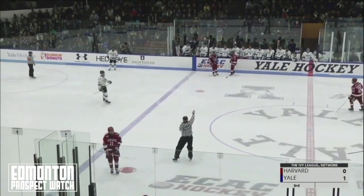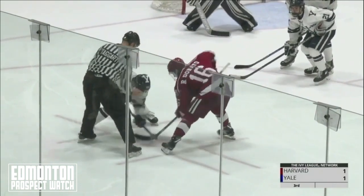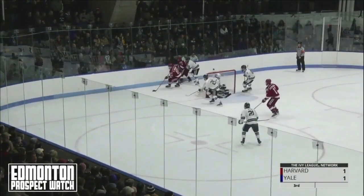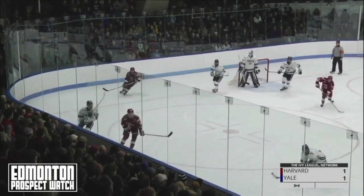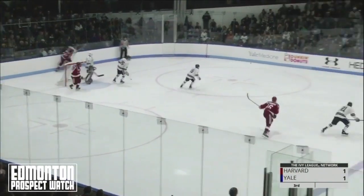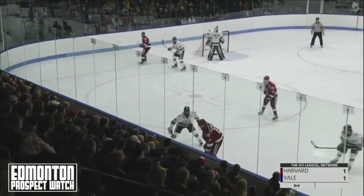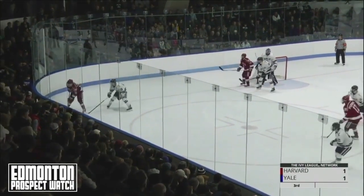This period about 4.5 minutes old. Jack Donato, a freshman, just a year younger than his brother Ryan. He played junior hockey with South Shore of the USPHL. A little under 14 minutes left in this one. Centers, and Pelton Bice right there. Yale has not had much offensive rhythm here in period number 3. No, Harvard's showing a lot of resiliency.